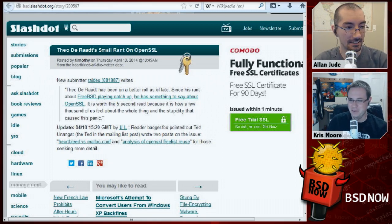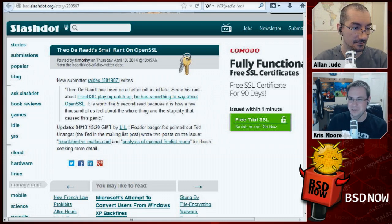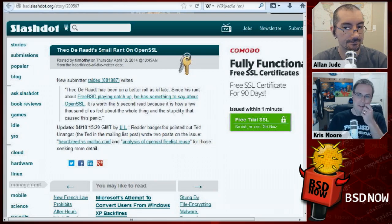Well, some good will come out of this, hopefully in a year or so, or sooner rather than later. We'll all be running the OpenBSD forked version of OpenSSL. At some point, there may be what OpenBSD would call the portable version of their version of libSSL, and this would make it possible to run their fork on FreeBSD and so on. Yeah, that sounds cool. Well, awesome.